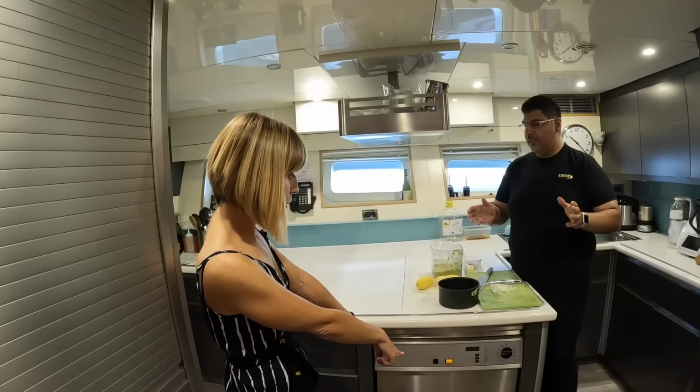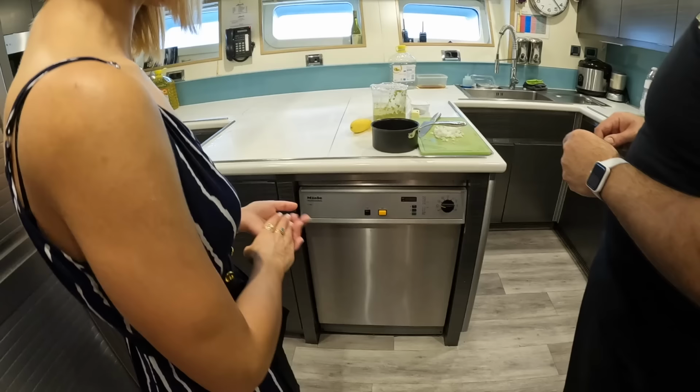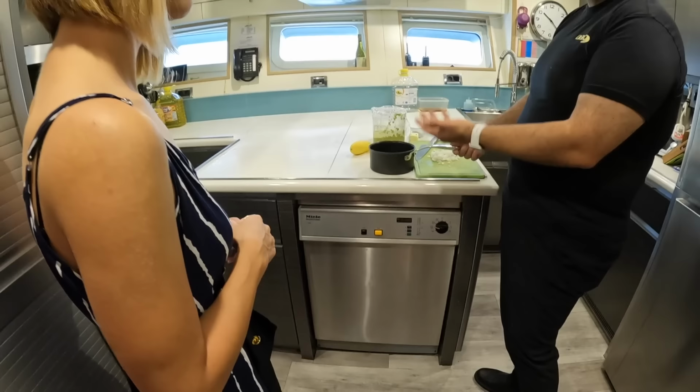I have a question for you. Does this one have a really short cycle? You can program it. I put a 10-minute program, because I use this one mainly for the pots. So all the pots will be very nice and shiny.